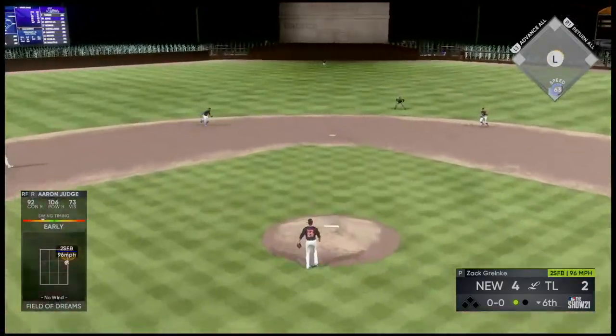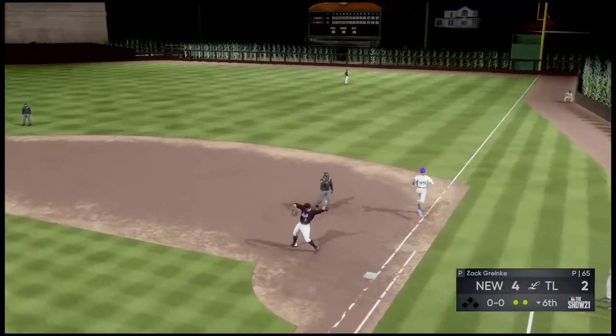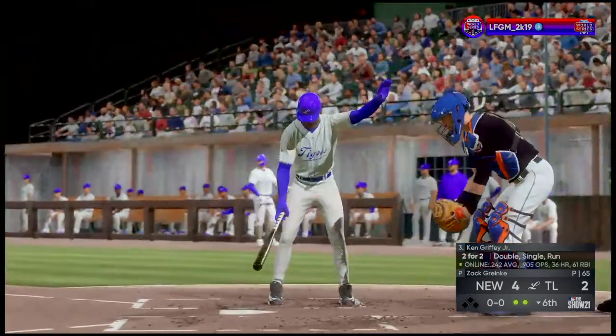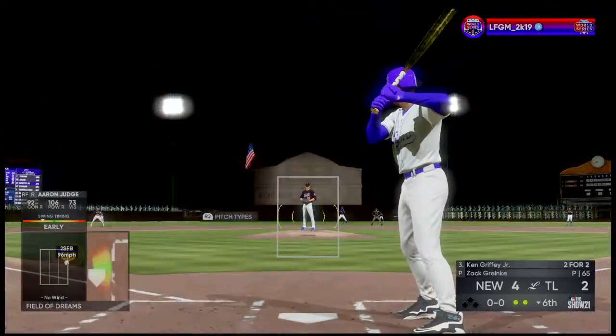Here's a little chopper up the middle. On to first, and there were 2 down. So next to bat will be Ken Griffey Jr. He's got hits in both of his at-bats so far in this one.